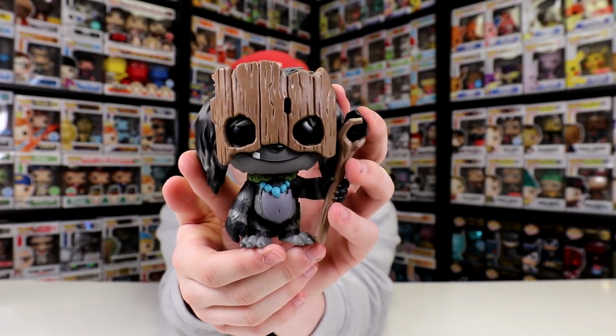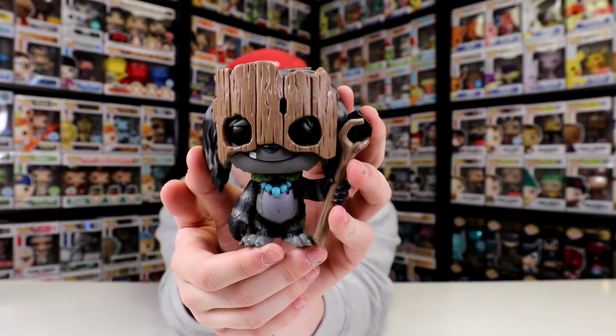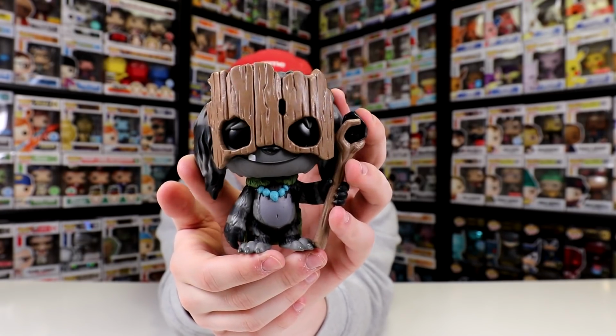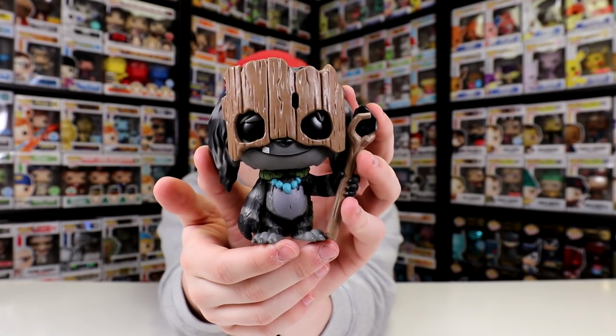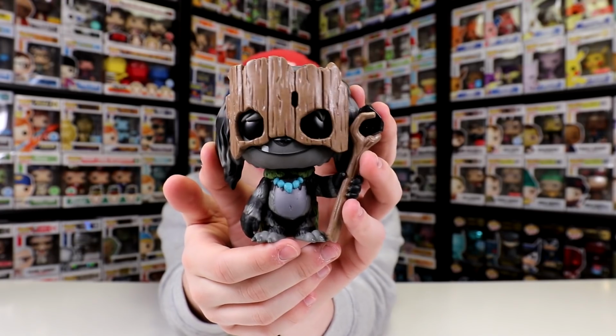Like I said earlier, the border has been closed for a while, so I haven't been able to go to stores like I used to be able to. But there he is right there, and I think this thing has some really great detail, and it really shows what the Funko artists can do, and they really can make some amazing figures.